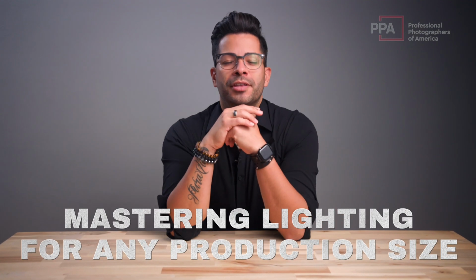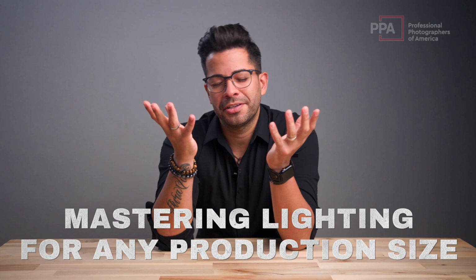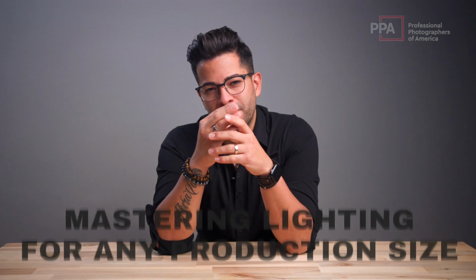So lighting is a lot more than just being technical. It's storytelling. Think about when you close your eyes. Can you see anything? No, not really. But when you open it up, you get to see shadows, highlights, colors. There's a reason for that, right? So it's all about the lighting.